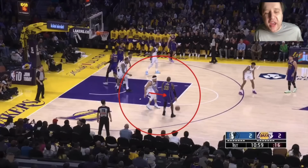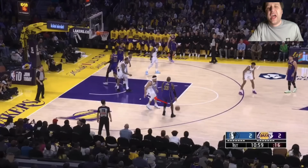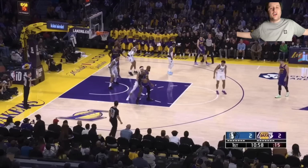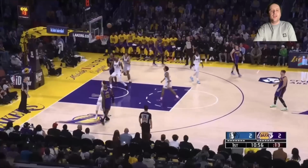Give LeBron space to get in the paint without even having to work. Look at it. You're just giving him the space to get, once he's in the paint, it's over. It's over. One-on-one, turnaround's going to be there every time. He's done that for 22 years.